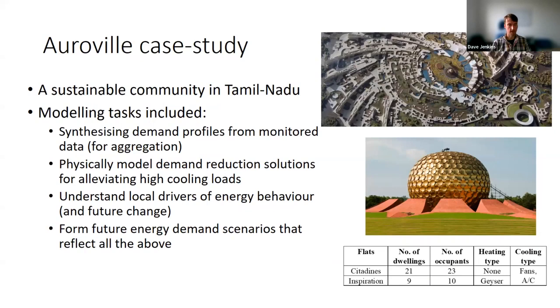So in terms of the case study itself, Auroville, we had a couple of case studies, but Auroville was the one that we studied most closely. There's a model in the top right of this slide showing you the setup of this community. Again, very much not a copy and paste community that you necessarily see across the whole of India. A sustainable community in Tamil Nadu, an intentional community. So these are people that have gathered in this community, Indian, non-Indian, so quite a mix of residents, with a strong sustainability ethos across that community in everything they do, which is actually quite an interesting thing to have for some of our social science work that we did in CEDRI.